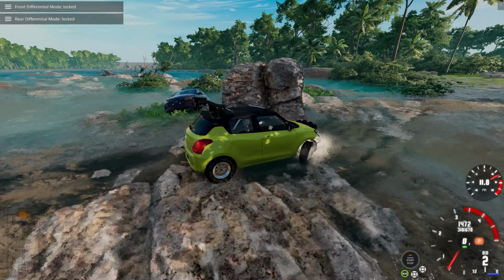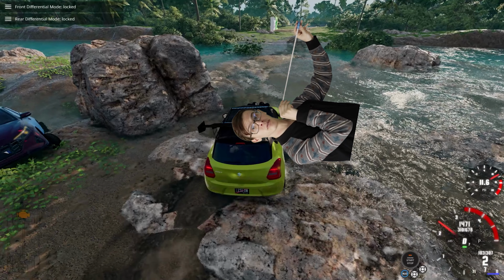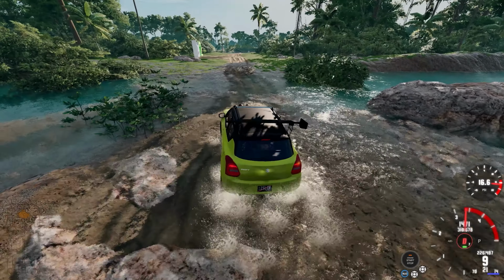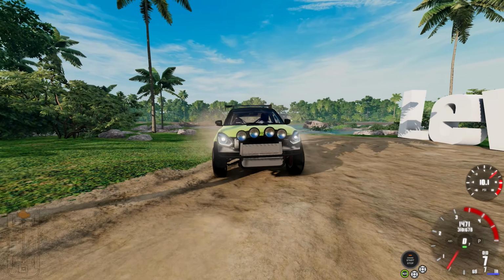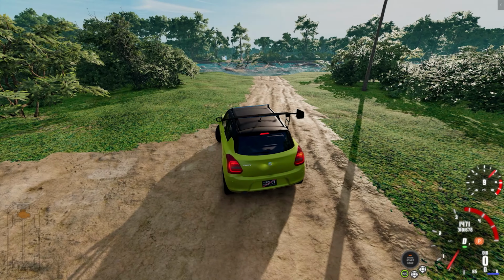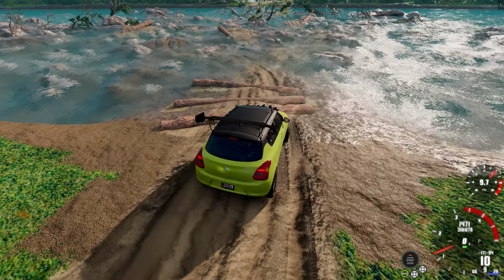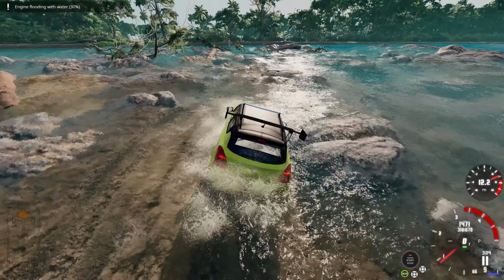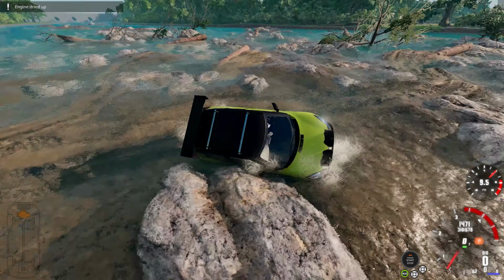We are so close to complete the first level. That's quite big. Swift completed the first level, now let's start level 2. Comment down below, will this Swift get over level 2? Swift didn't make it on the second level.